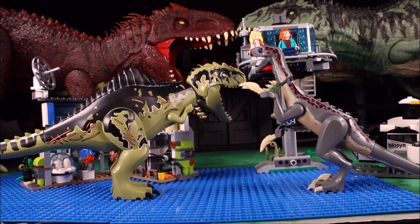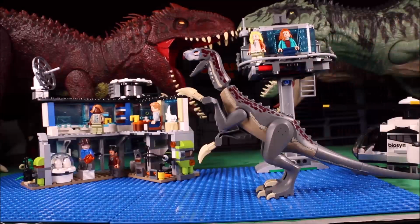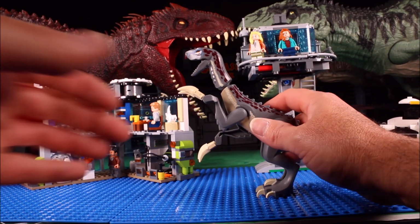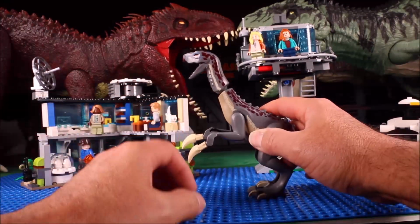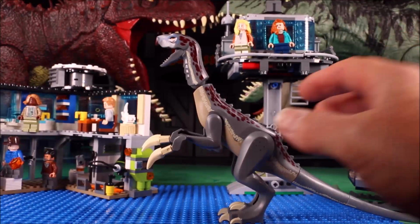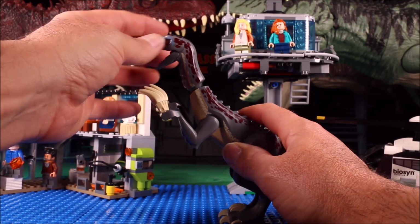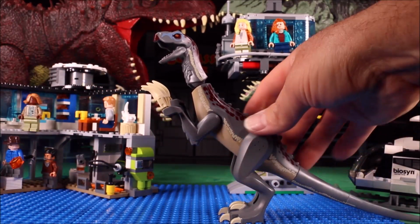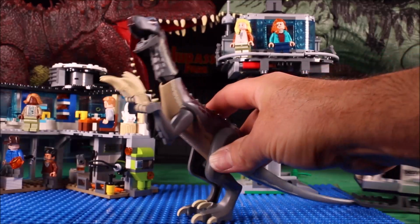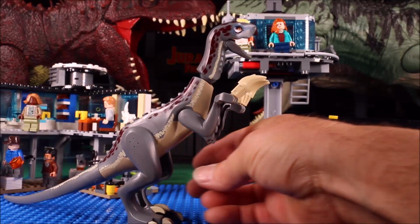Everyone, let's go ahead and check out this awesome set. You've seen it put together in stop motion animation. I'll be doing all the other sets in that. I have done most of them already. We're going to take a look at these one at a time. First, we got our big, giant Therizinosaurus with the big, awesome claws that move back and forth. The head clicks into different positions. This guy is a fighter, and he is really cool.